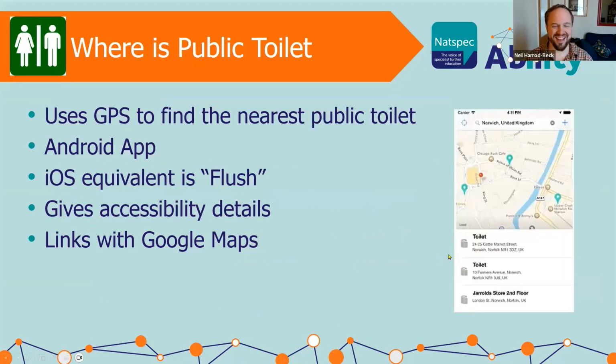Where is public toilet might be useful for individuals who need to find accessible toilets along their route. Uses GPS. It's an Android app, and the iOS equivalent, so for iPhones, is Flush. And it gives the accessibility details, and it links with Google Maps, so you can find things that way.